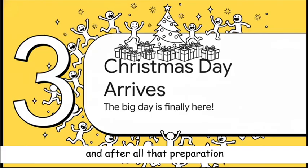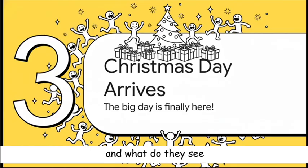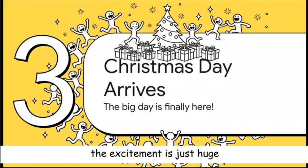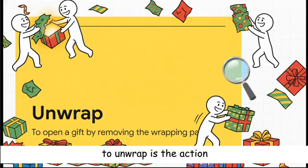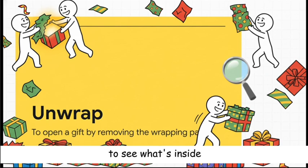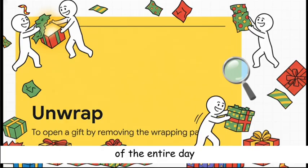And after all that preparation, the big day is finally here. It's Christmas morning. The family wakes up, they run to the living room, and what do they see? Presents under the beautifully decorated tree. The excitement is just huge. The first thing everybody wants to do is unwrap their presents. So to unwrap is the action of taking off all that pretty wrapping paper to see what's inside. It's definitely one of the most exciting moments of the entire day.